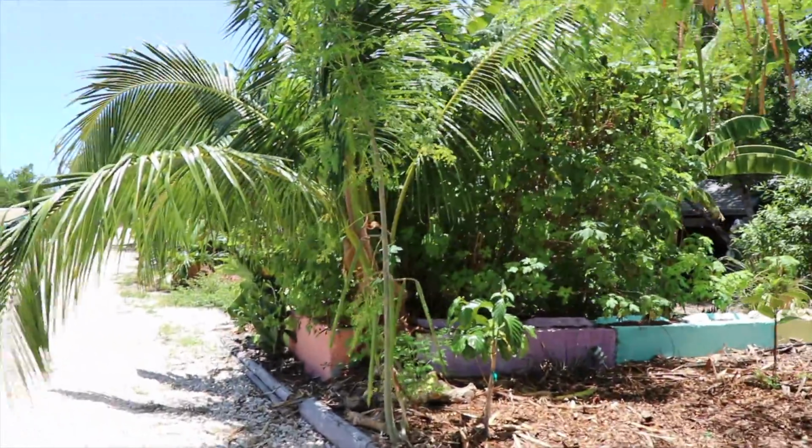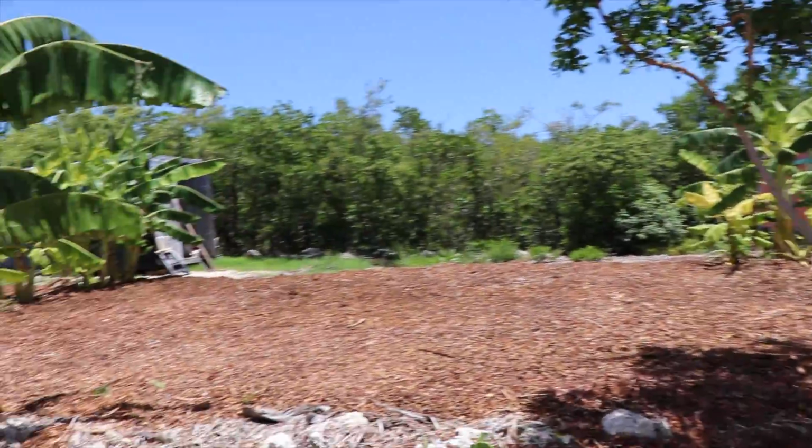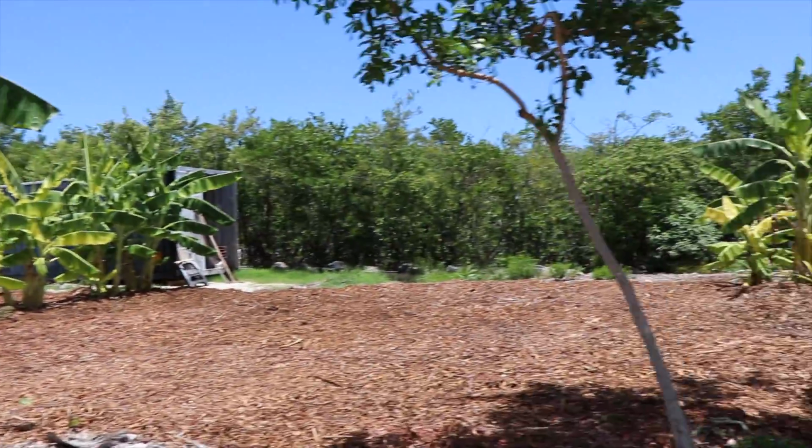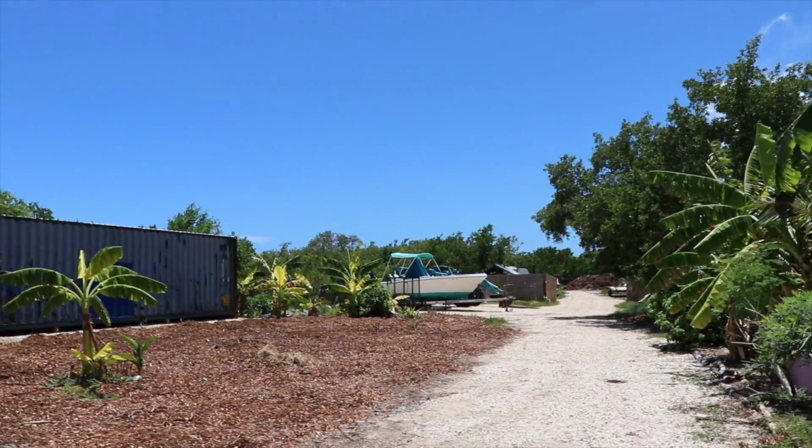They've got a kitchen getting ready to go in. They're going to start doing smoothies. You see there's Mexican sunflower, coconuts, longevity spinach, chickens. I know he's got avocados, soursop, some more bananas over here on this side. This place is awesome. Really a 47-acre site.